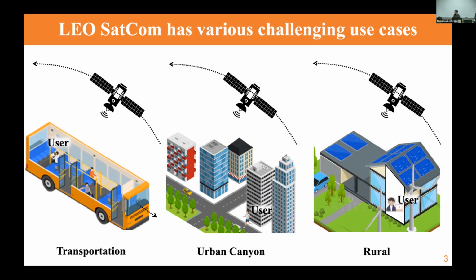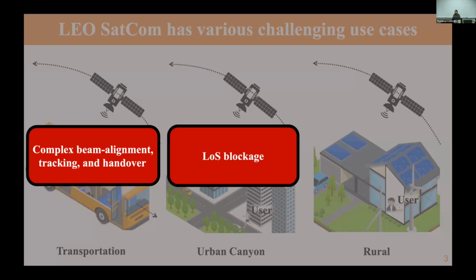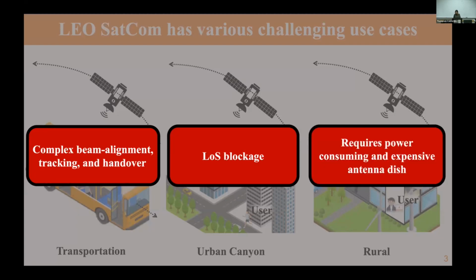But there are challenges for each application as well. So for example, transportation requires complex beam alignment, beam tracking, and handover procedures because both satellite and user are moving rapidly. Also, tall buildings in the city often block the line of sight and preclude coverage of areas such as a street. Another challenge is that the current system requires a bulky, expensive, high-gain antenna dish and uses a gateway to forward traffic from the satellite to the user, which is power consuming.